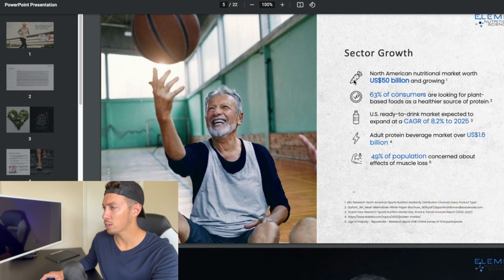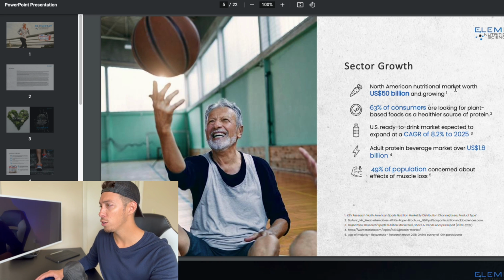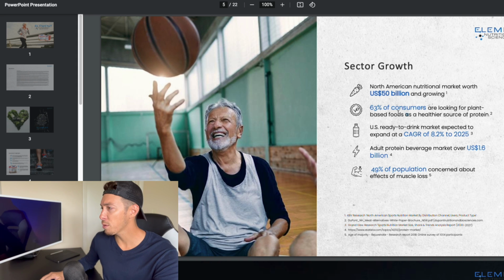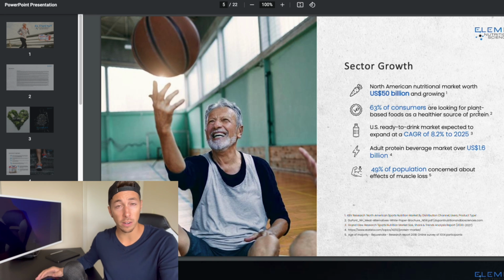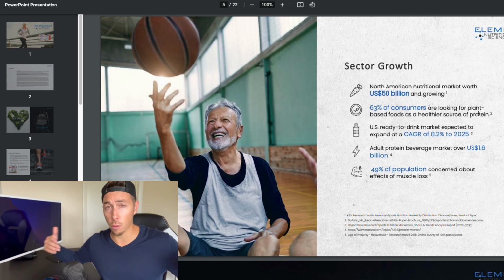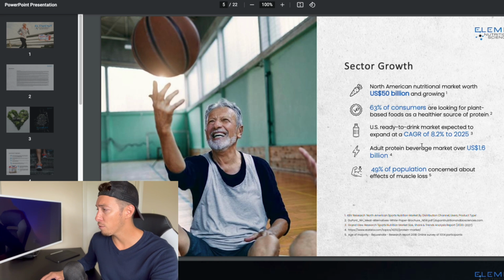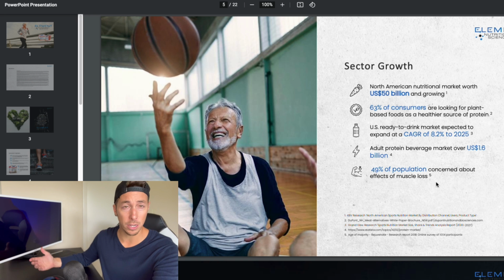Here's a look at the sector growth. I like to see how the market is growing. North American nutritional market growth, US $50 billion and growing. 63% of consumers are looking for plant-based foods as a healthier source of protein. Green flag. We know that more and more companies are going plant-based, organic. Everyone's a health nut nowadays. They want to know what they're eating. They want to know what's in the ingredients, and this is clean protein in this product. Adult protein beverage market over 1.6 billion, massive market. 49% of the population is concerned about effects of muscle loss. So that is great. Half of the population is thinking about this.